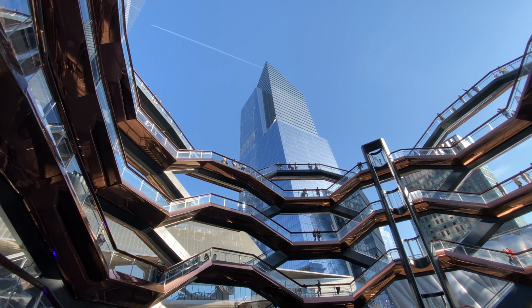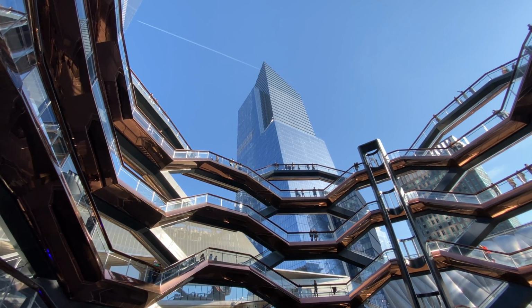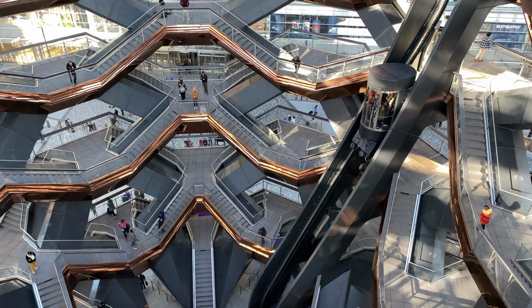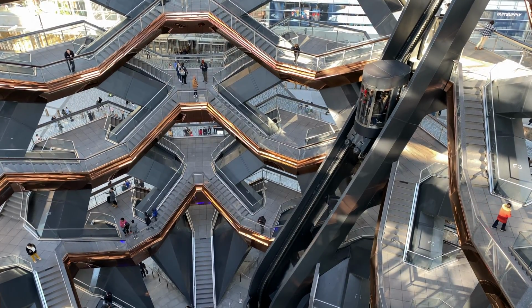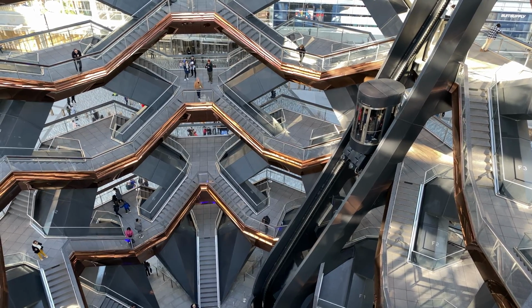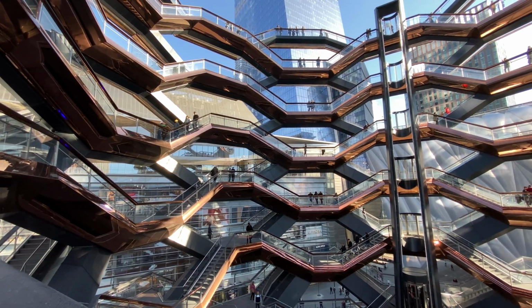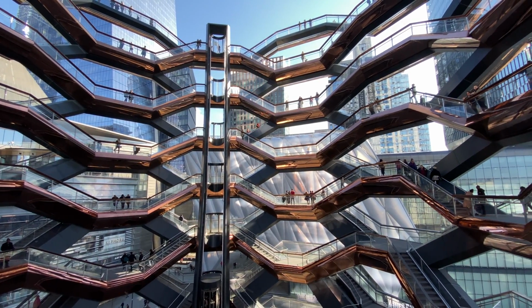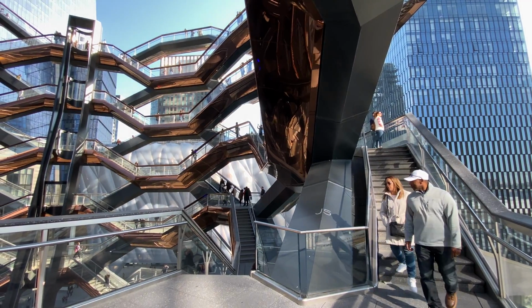The developer is billionaire Stephen Ross, the owner of the Related Companies, a global real estate development firm, and he also owns the Miami Dolphins. The English architect of Vessel is Thomas Heatherwick, who said that he intends the visitor to climb and explore the structure as if it were a jungle gym.